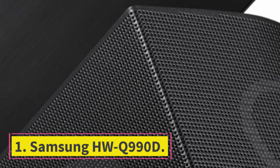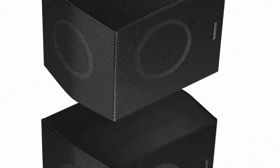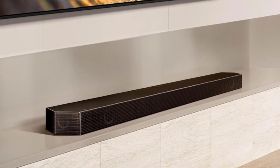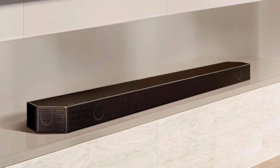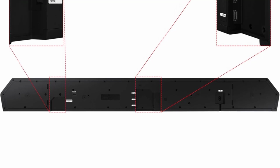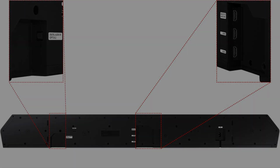Starting at number 1, Samsung HW-Q990D. The Samsung HW-Q990D is the best Bluetooth soundbar we've tested. This premium 11.1.4 setup is the next generation of the Samsung HW-Q990C, and while the differences between them are minor at first, one may make a big difference if you're a gamer.